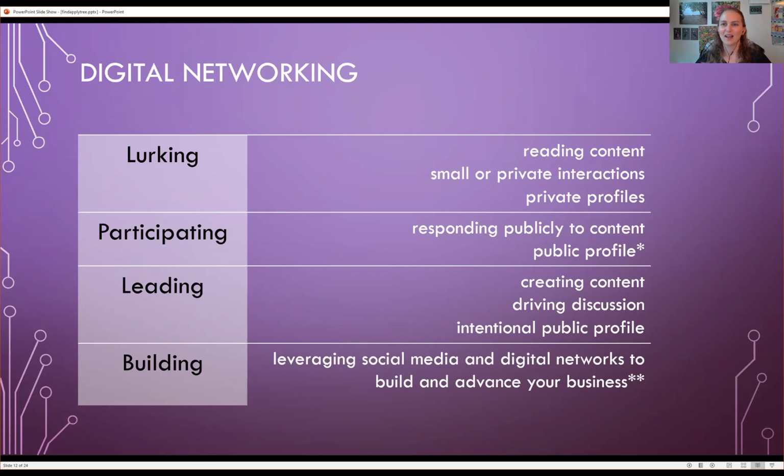So most of us will create a profile, and not everyone does this, but I start lurking. You know, I check out, I join like 50 Slack workspaces or follow a bunch of people on Twitter, and I just read content. Maybe I'll have tiny interactions like I'll like, or I might respond to private messages. And I usually have a private profile. And so when it comes to reaching out, you know, this is still networking. You're still tapping into a network, but you're doing it in a very low energy kind of way.